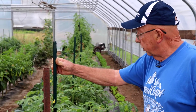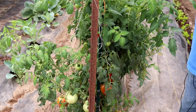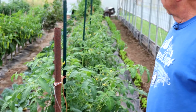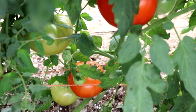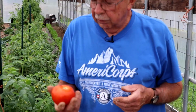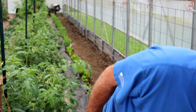This is BHN 589s. They don't have a real name, but this is a real good determinate tomato for high tunnel production. They grow outside in a low tunnel or a caterpillar tunnel. But they're determinate. This is as tall as they get. Most determinates produce for a couple weeks. These produce for a month or longer, so I really like them. They're real pretty tomatoes too. They're smooth. I just picked a few. These tomatoes here grow 8 to 12 ounces. Real nice shape. Real good for slicing, and they can good too.